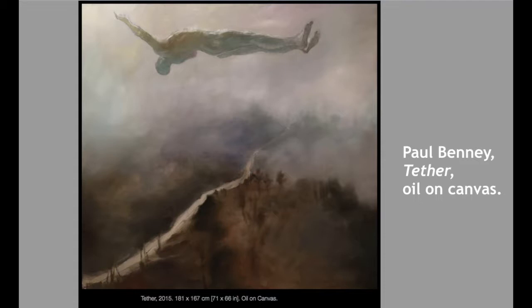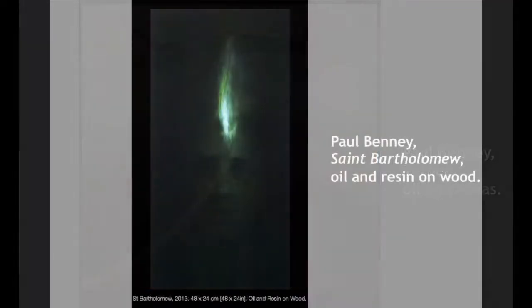Well, let's get back to the eternal truth. So here we have your Saint Bartholomew. So we've got the flames again. Well, this goes back to the days before I really thought of the work, or the light in the work, as having anything to do with religious iconography. And the painting was titled after I realized that I was painting in a long tradition of artists who've used spectral light as a way to illustrate revelation of some sort.